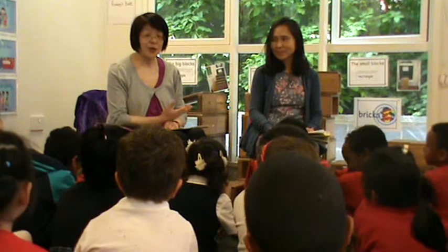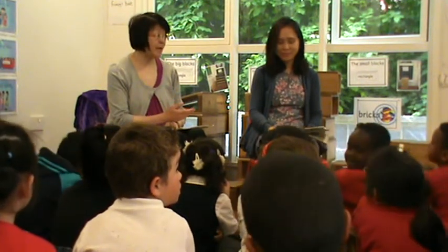It is also important that parents read the book first so that you understand the story as you read with your child. Mrs. Lamb and I are going to read the same story, We're Going on a Bear Hunt, together to demonstrate to you how to do it in your own language and in English. So Mrs. Lamb is going to read now and I will read in English afterwards.